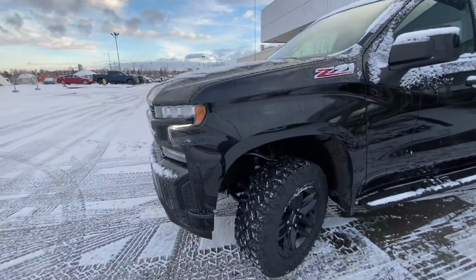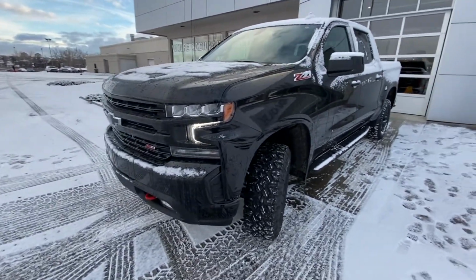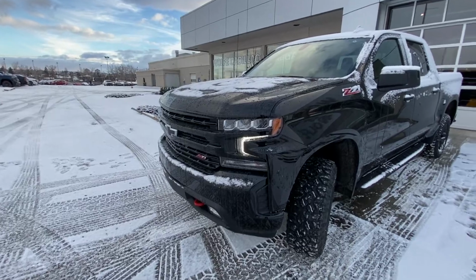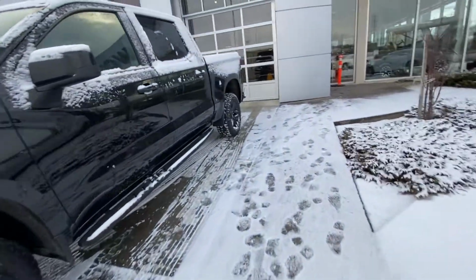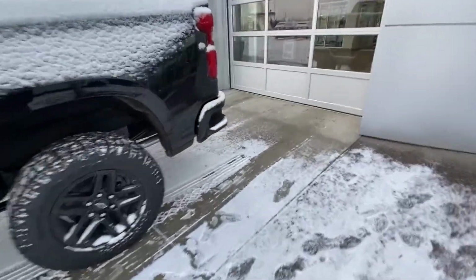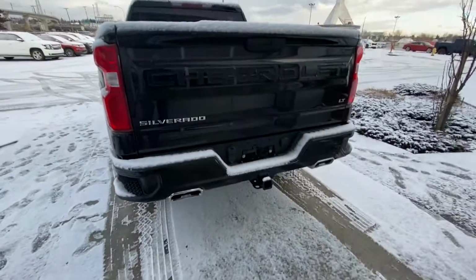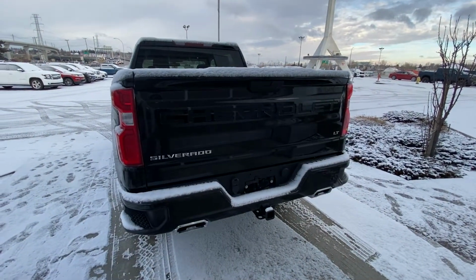We have the factory 2-inch lift, giving you room for those big wheel and tire packages on the Trail Boss. Color matched front bumper, grille, LED daytime running lamps, red recovery tow hooks. This is a crew cab, so big cab, rear tinted privacy windows, remote start ready. At the back of the truck, dual chrome exhaust tips, trailer tow package, and LED brake lights.